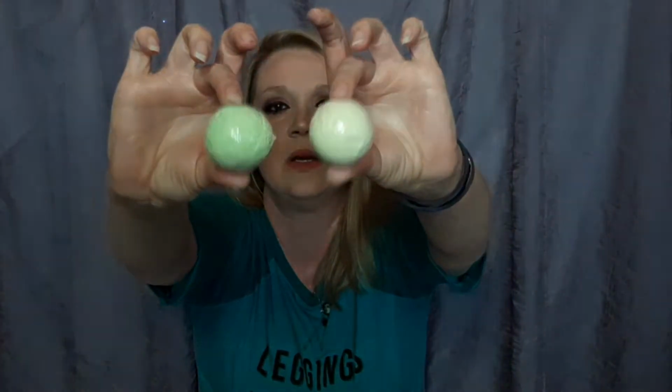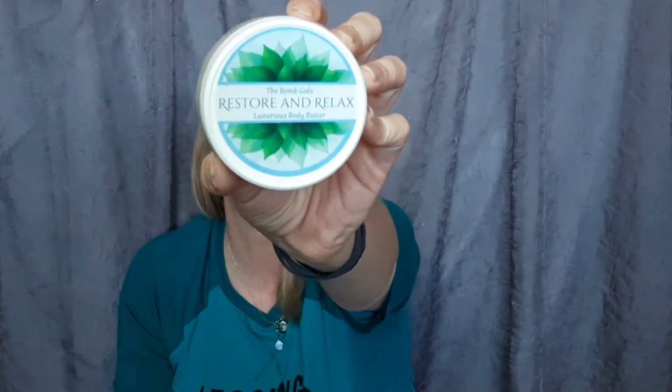And then there are 2 bath bombs. It looks like one is green and one is yellow. I can't really smell what they are because they got the plastic on them. And then there is some lotion. It is from the Bomb Gals Restore and Relax Luxurious Body Butter. And this is always nice to have. Nice little gift, and it smells really fresh and clean. It's not super overwhelming either.